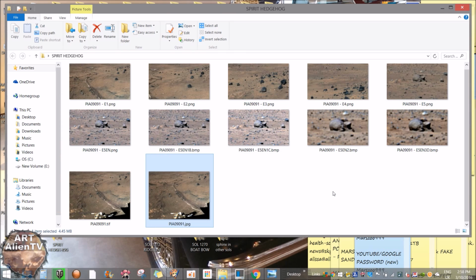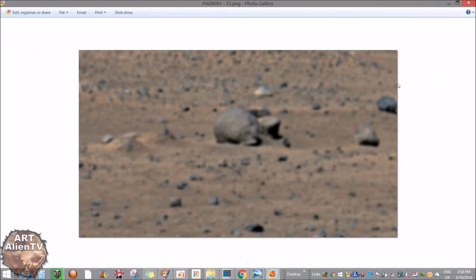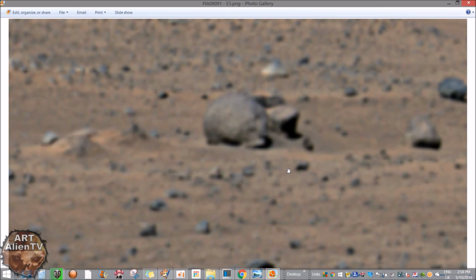And here we are. I obviously zoomed in and took a clip. Let's show the raw clip first. That's the raw clip, and it does look pretty fuzzy, but it is quite a long way off.